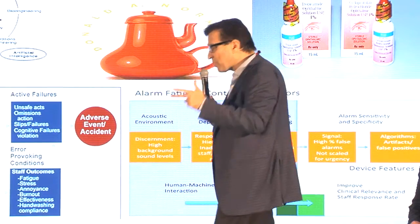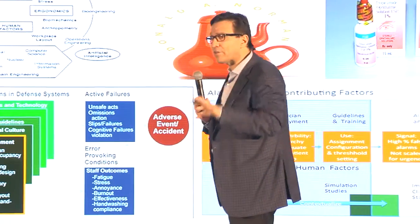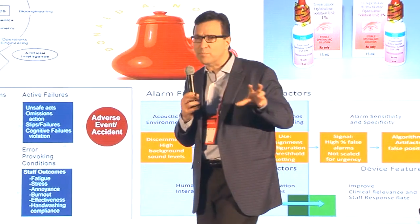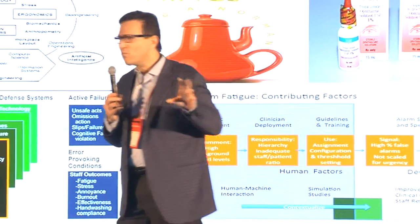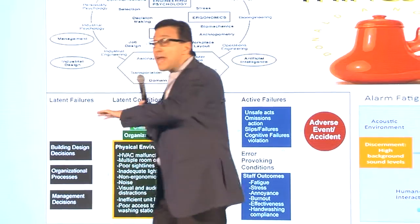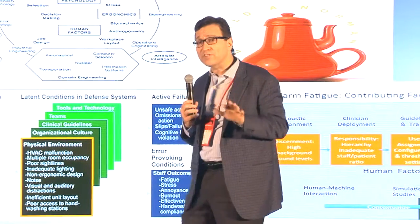So aviation, nuclear power, all the industries that we've talked about here that outside of healthcare use human factors. How many of you actually work with human factor experts in your organizations? One hand, two hands. Okay, if there was any other industry in this room, every hand would go up. This is standard practice, but not in healthcare just yet.